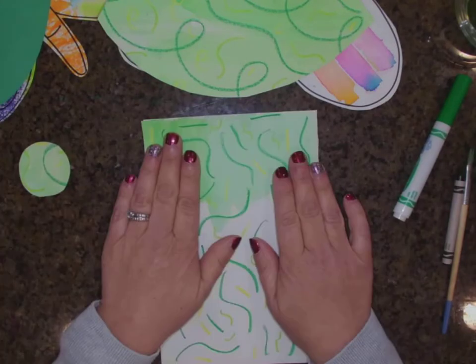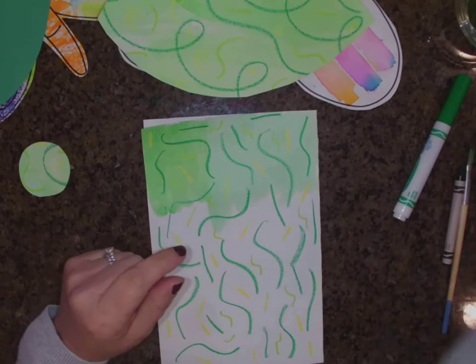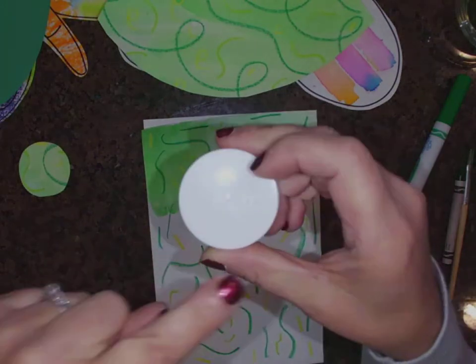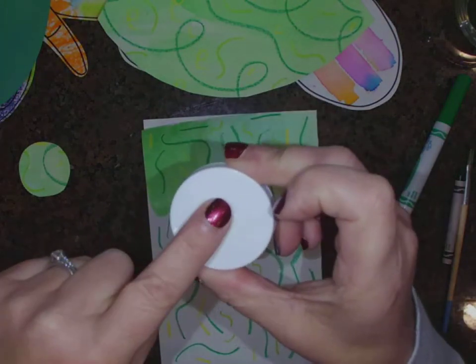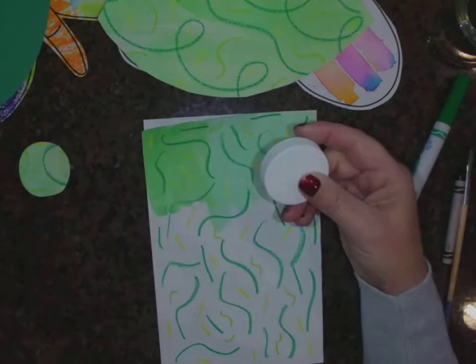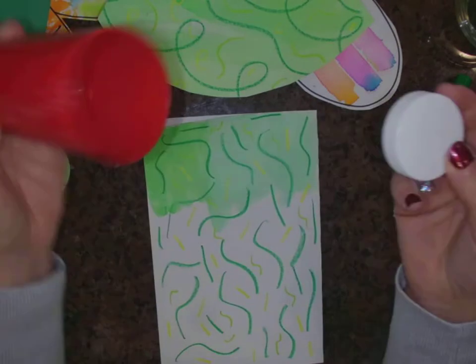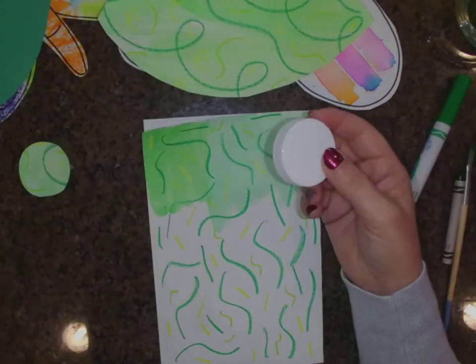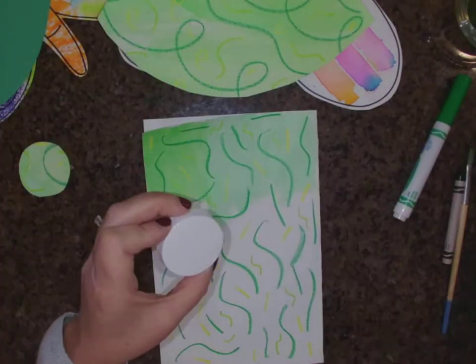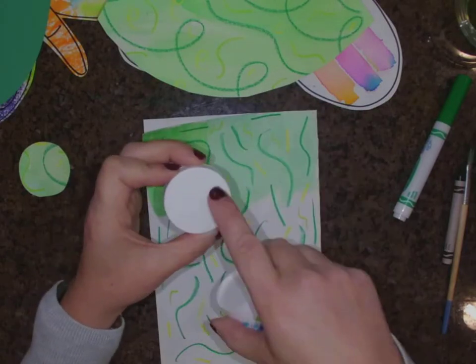So I have my green paper, it's ready to go, and I'm gonna take something to trace. So I have a lid. These are lids to spices. So if you can ask a grown-up to get you a small lid, we don't want a big lid. I have a cup right here. Do you see how big that is? I don't want it that big. I won't be able to make a very big caterpillar. And I don't want it so tiny that I can't trace it. So if you have, look at my tiny paper cup would work, or a lid works really well.